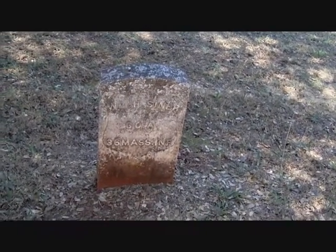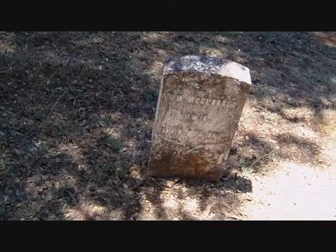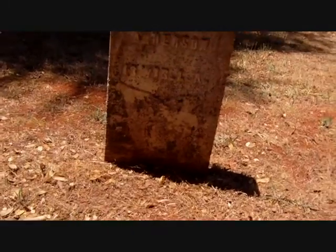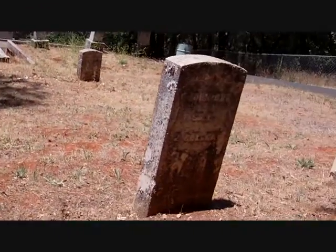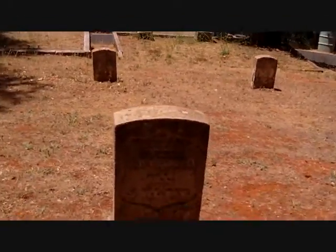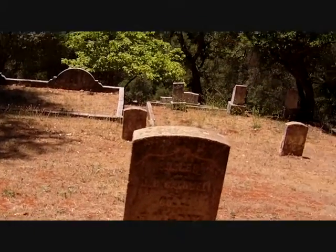All right. 36th Massachusetts Infantry, Company A. Let's see. Can't quite make that out. This one just says 13th Wisconsin LA. I don't know what that means. 2nd Cavalry. Let's see here. 5th Illinois Cavalry. It's interesting that all these people from back east ended up in the cemetery, huh?